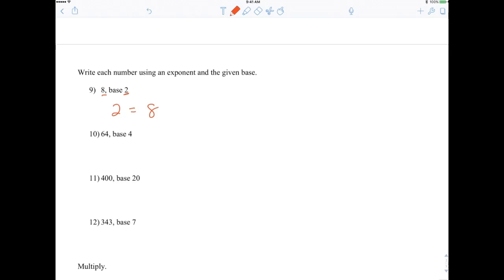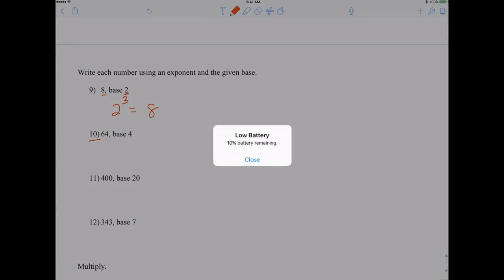Now, I don't want to confuse you. Does everybody see my mistake when I read that? It's asking you 2 to what power is 8? So that would be 2 to the what? 3rd. All right? So on the next problem, number 10, what's the base? 4. 4 is the base.